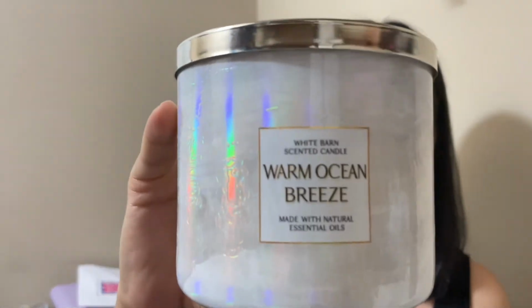Here is Warm Ocean Breeze, which looks like this. The packaging is super pretty. It's also a White Barn candle. The scent notes to this one are sandalwood, warm sage, eucalyptus, zest, and coconut. So, this one, I like this coconut.